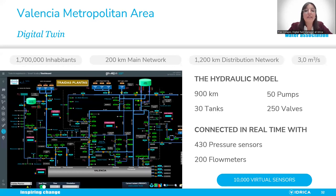And here we can see the main figures of our digital twin. Our digital twin in Valencia has 900 kilometers in length. It contains all the regulating elements, pumps, tanks, and valves, and is connected in real time with 600 sensors, pressures and flow meters mainly. And as a result, with these 600 sensors, we are calculating or simulating what's happening in 10,000 points of the network in real time. They are called virtual sensors, or soft sensors, and this is something great because we know what happens everywhere in 10,000 points of the network, having sensors in only 600 points. And this is the reason why we say that with a digital twin, we can know what happened when we are not measuring.